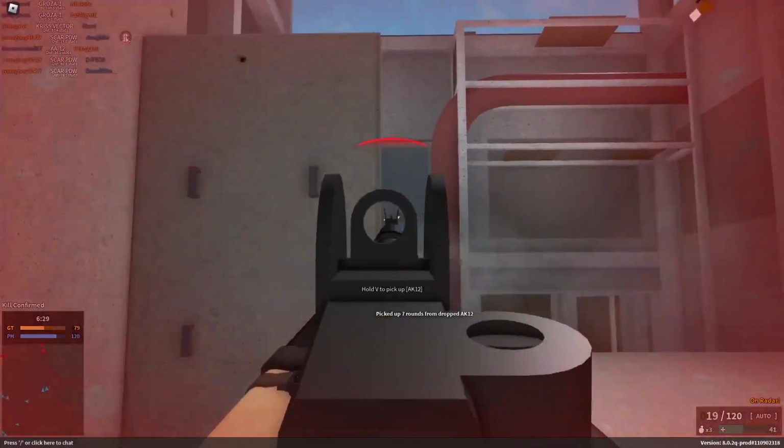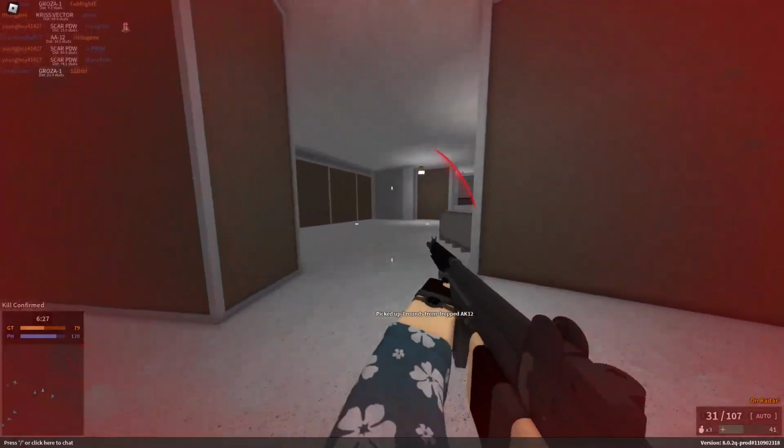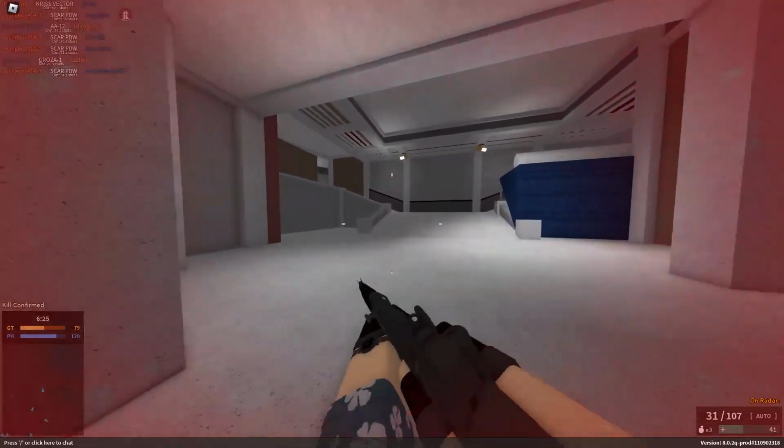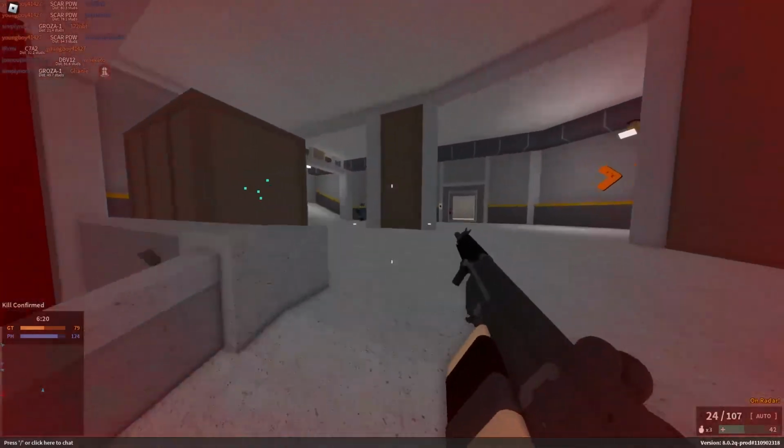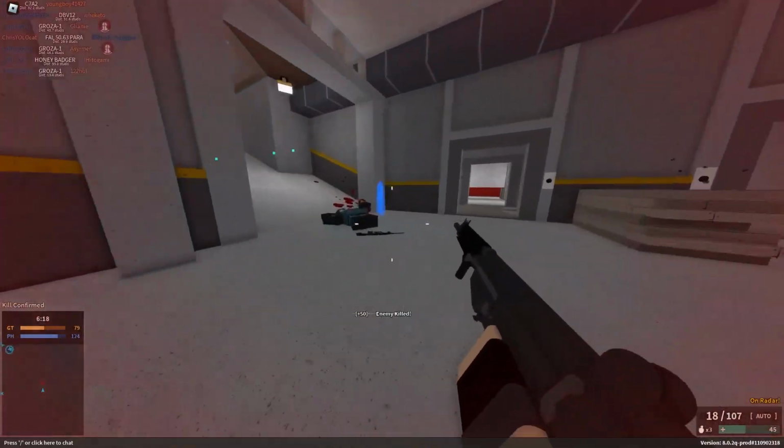So, yeah, if an FNC was actually in-game, I feel like it would have more generic recoil than the weird recoil the 50.63 has. But other than that, I feel like the rest of the stats would pretty much be the same.